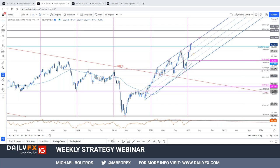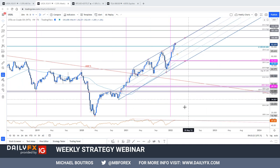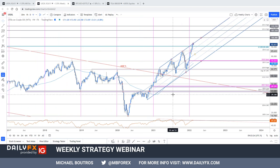Carol says, just an FYI on oil, support on pullback of some type. Yeah, I agree. If it does materialize into a corrective move, which the technicals certainly suggest the risk is there, we'd be looking for a larger pullback to get us better support lower down. Absolutely.